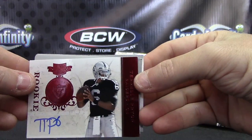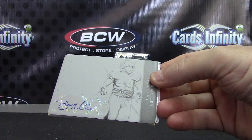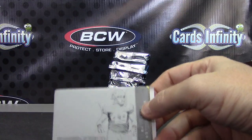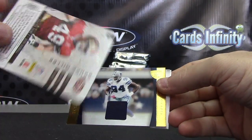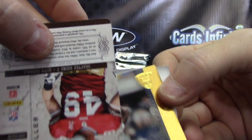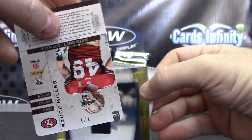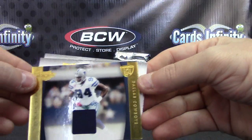Terrell Pryor, rookie. And your 101 is Bruce Miller. Okay, $2.99. Hoping for someone bigger. Bruce Miller, 101 printing plate. There's your 101. Oh, they don't focus. Oh, there it goes. You can see it. 101. There we go. Bruce Miller plate autograph.